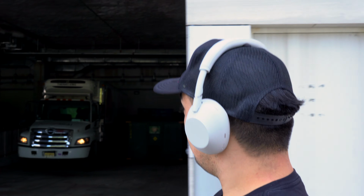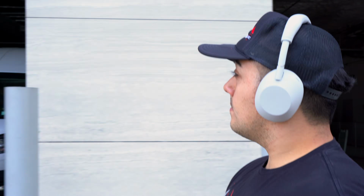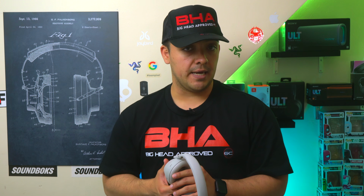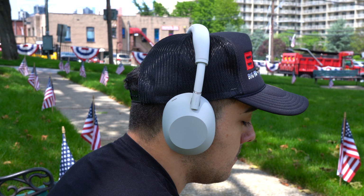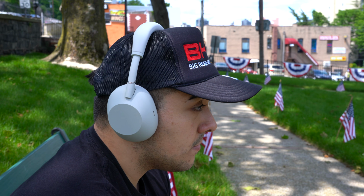So like we have just seen, obviously the Sony 1000XM6s are able to block out way more noise than the ULT Wear. This is to be expected. The ULT Wear block out an adequate amount of noise for a pair of mid-tier ANC headphones, and they're going to be great for use while on your bus ride commute to work, or if you're trying to study in your school's cafeteria. But with the Sony 1000XM6s, these are able to just block out way more noise.